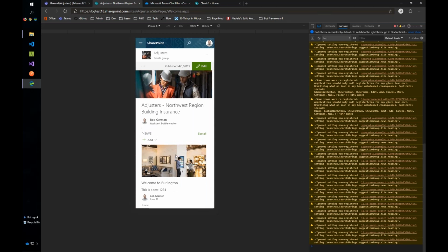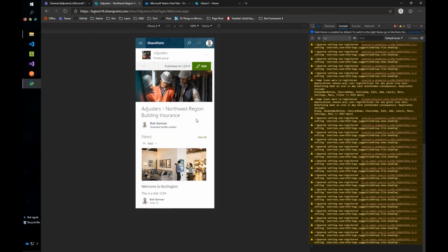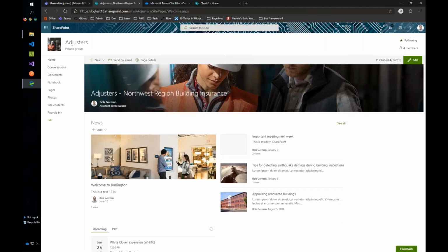No sideways scrolling, no tiny little links that you'd need a mouse. This would work just as well with my finger. And everything works inside of that mobile phone environment, which is just really nice. So that's part of modern SharePoint.